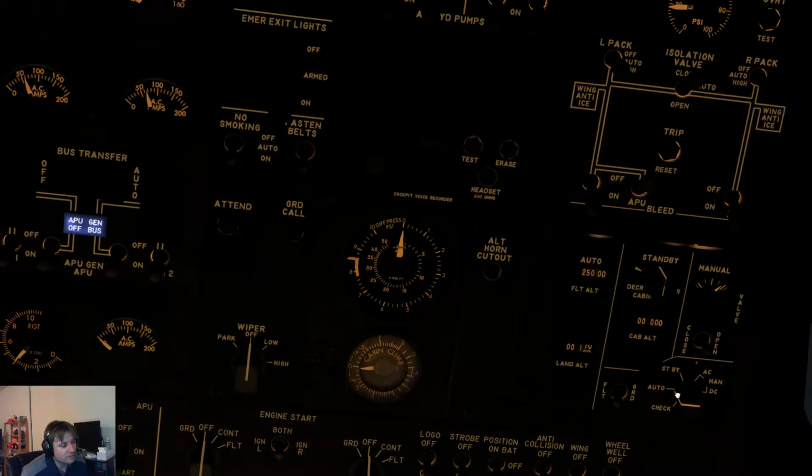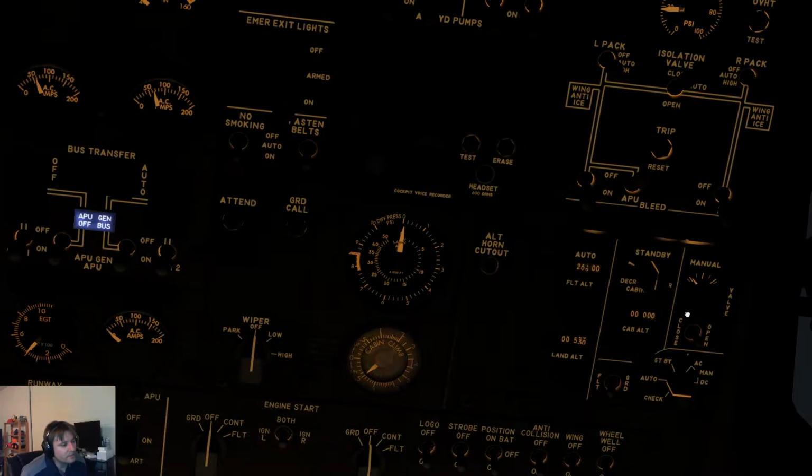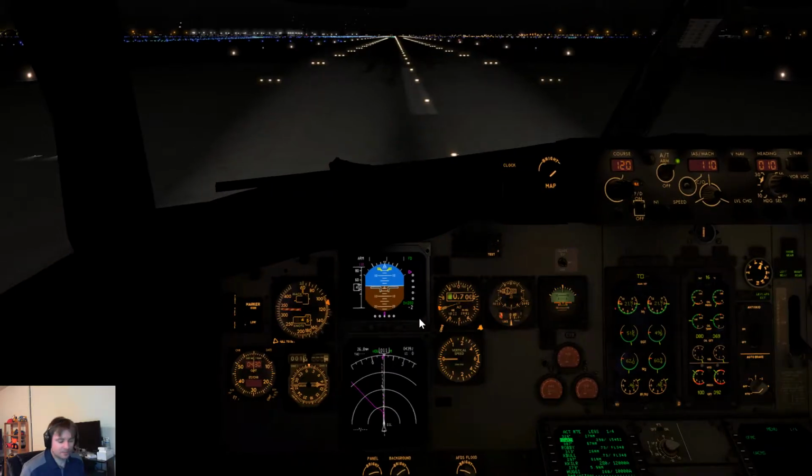Flip over to flight. Landing altitude, I'm not quite sure, but we'll say 500 feet. Let's see here, flight altitude. Oh, it's at 25,006. Scheduled for 34,000 today. Easier to fly.